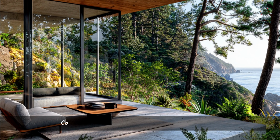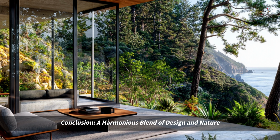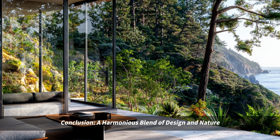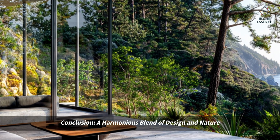Conclusion: a harmonious blend of design and nature. In conclusion, this concrete house perched on a forest hill slope with Pacific Ocean views is a stunning example of how modern architecture can harmonize with nature.